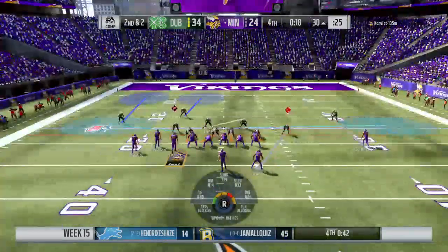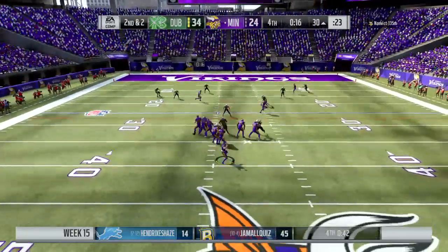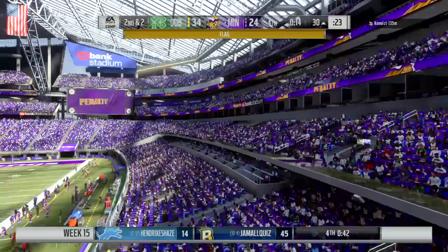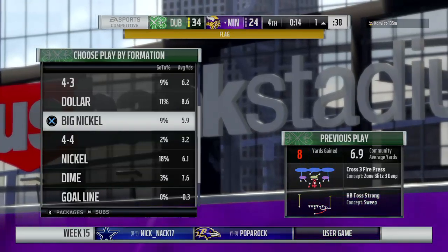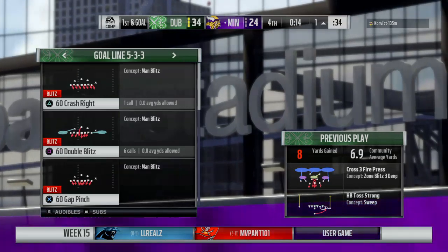Now, Barney. Back to throw. And that's going to wind up incomplete. However, we do have a flag down. Let's check in with our referee. So the pass incomplete in the end zone, but contact and pass interference.